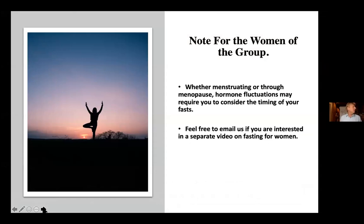I just wanted to make a note for women. I wanted to talk to women about the fact that whether you're menstruating, going through menopause, or your hormones may be fluctuating one way or another, there are different times that are better to fast than others. If you have any questions on that, just email info@mccollumwellness.com and say, I'm interested. I'm going to put together a short extra video that we'll put out for you guys to watch. It will help you understand better how to do that.